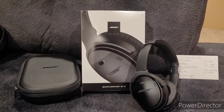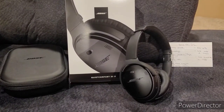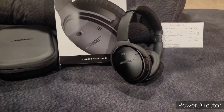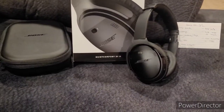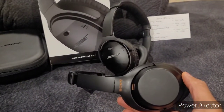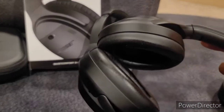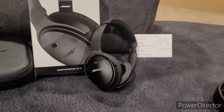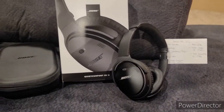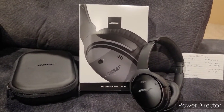And the third con is they're just not very loud. For the Bose, I have to listen to them at 80% of volume to be where the Beats are at maybe 60% of volume, or even the Sony 1000XM4s are at, and I don't know why my ears are so greasy, but at like 50% of volume. So that's a con.